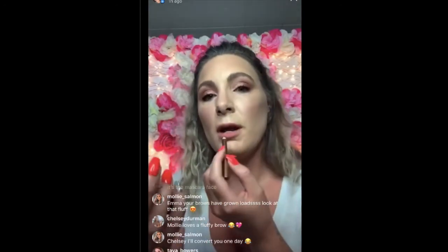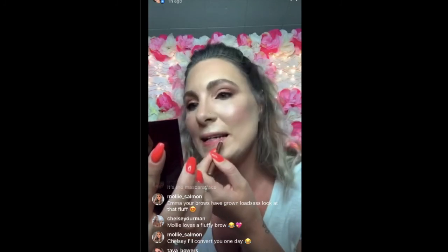I've got 2 minutes remaining. I better hurry up. So I'm going to use the Pillow Talk liner because it's like the perfect nude lip liner. It can literally go with any lipstick. Oh, that's pressure, when you can see that timer on there. Oh, I didn't know you only got an hour. It's a good job I'm nearly done.